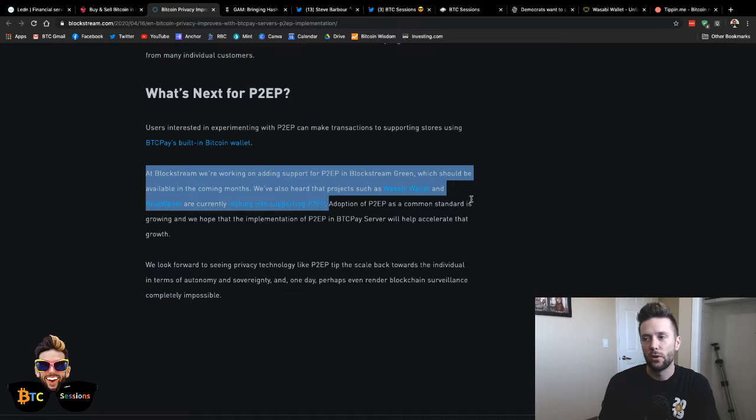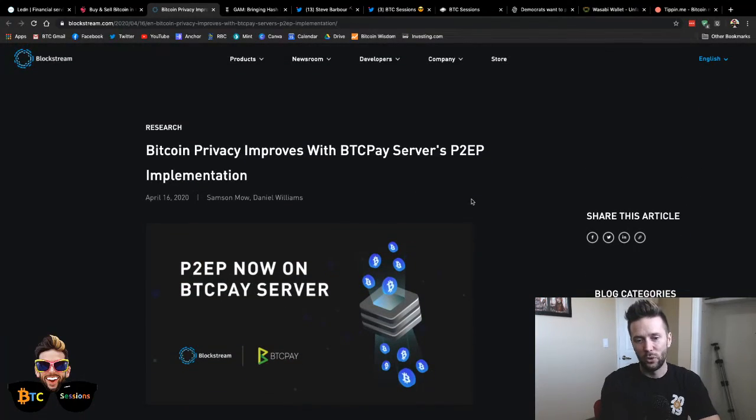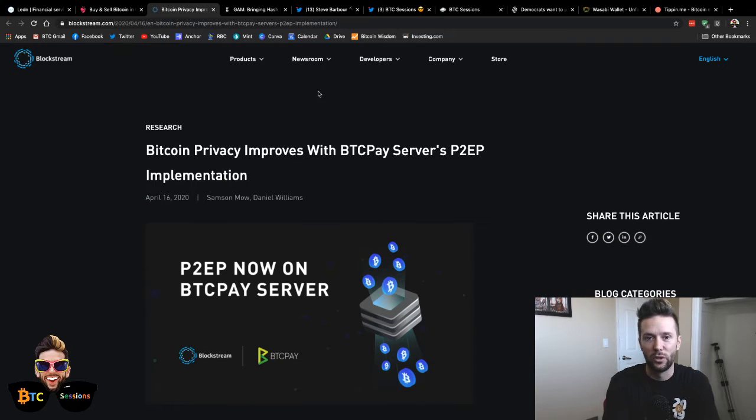And not only that, but you also have things like funding Lightning channels with something like pay to endpoint down the road. You have so many potentials here where it really starts to obfuscate the source of coins and re-affording people their Bitcoin privacy, which is awesome. So kudos to BTC Pay and to Blockstream for helping with all of this. I'm very excited to see this proliferate.